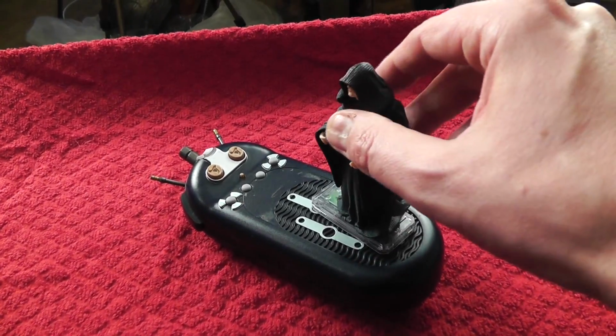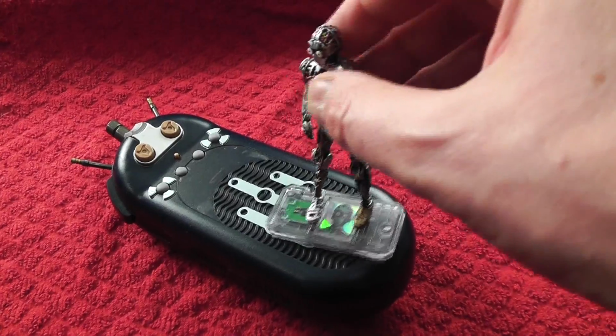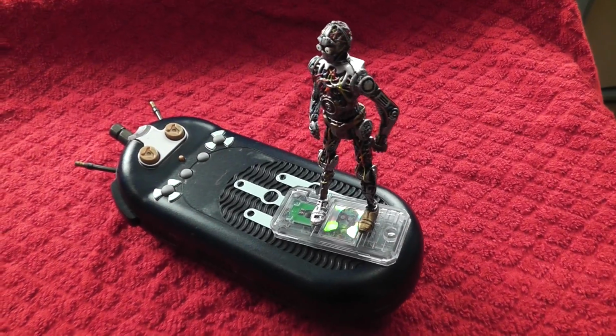You have done well, Viceroy. That's hilarious. Here's skinless C-3PO. My parts are showing. Oh my goodness. What do you mean naked? What do you mean naked? And my parts are showing.